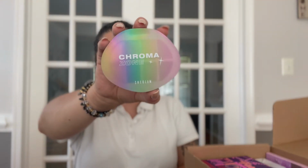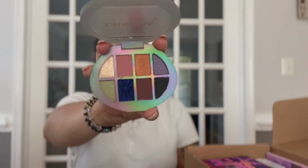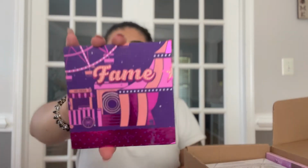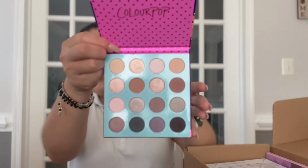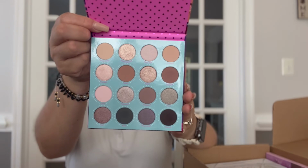Okay, first item here is this She Glam palette from the Chroma Zone collection. These are beautiful shades, but I'm gonna give this to Brianna. I can't believe I'm actually getting rid of a ColourPop palette. This is Fame. These are some cool tone shades, but I was comparing it to the Stone Cold Fox palette and they're similar. So I'm keeping that one and decluttering this one.